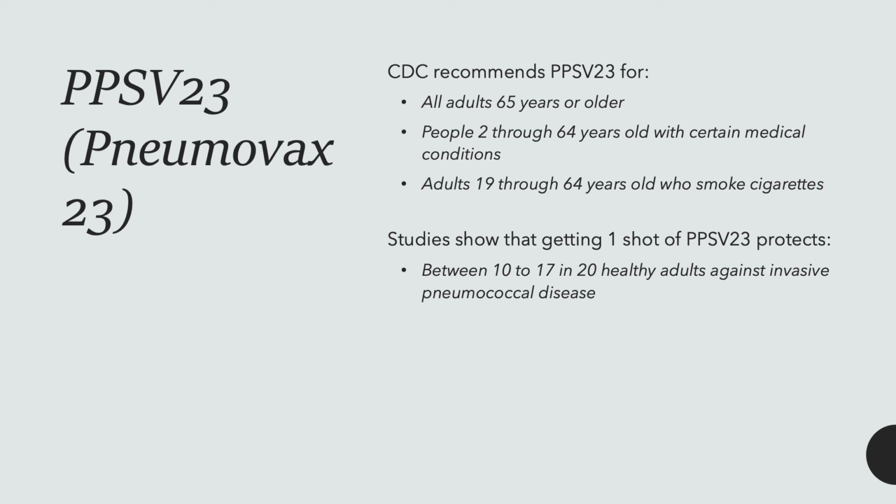Okay, so the PPSV23, or Pneumovax 23 by the brand name. The CDC recommends PPSV23 for all adults 65 years or older, people 2 through 64 years old who have certain medical conditions, and adults 19 through 64 who smoke cigarettes. And that's definitely the big one. That's the most common reason that, in my practice and community pharmacies, I see adults get the Pneumovax 23 before 65: smoking cigarettes. Studies show that getting at least one shot of PPSV protects between 10 and 17 in 20 healthy adults against invasive pneumococcal disease.